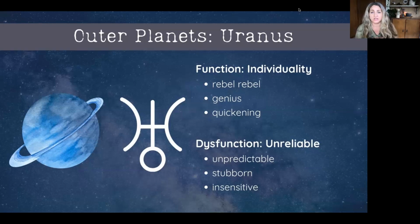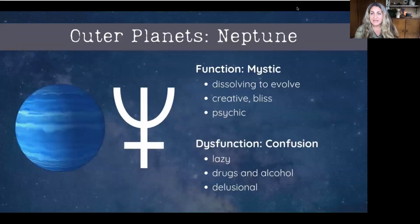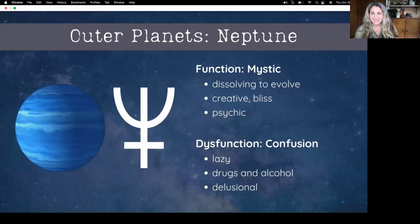In its dysfunction, Uranus is very unreliable, very unpredictable, very challenging to work with. We always say expect the unexpected whenever Uranus is around. Uranus can have very stubborn energy and can come across insensitively. So in its dysfunction. Now we've got Neptune. So Neptune is the mystic. Neptune is the great yoga teacher. Neptune is the one who's at bliss.